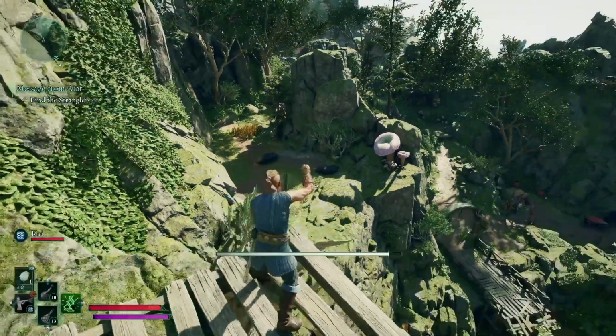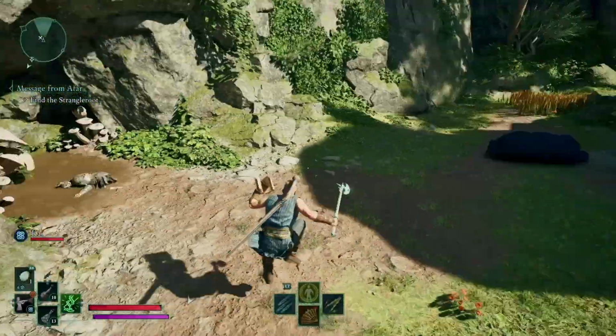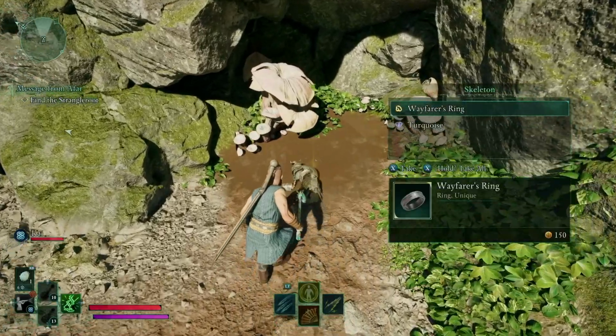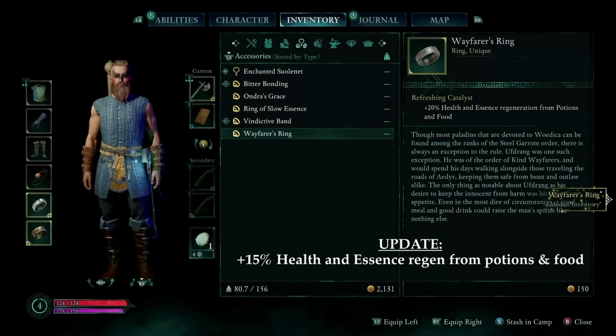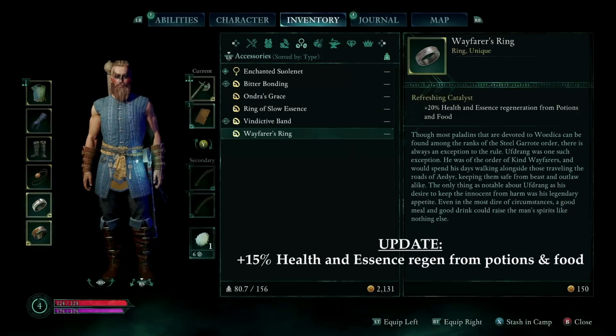This way they're not going to be able to do any serious damage to you, and then after you're done picking them off, you can jump down and find the opening in the wall where the ring can be collected off of this body laying in a puddle. The Wayfarer's ring has an ability that gives you +20% health and essence regeneration from potions and food.